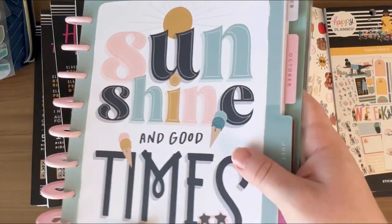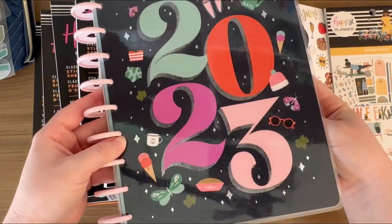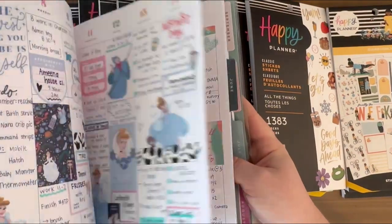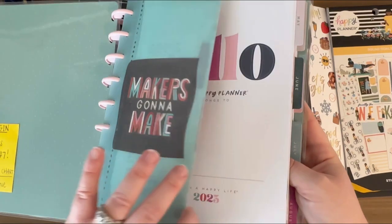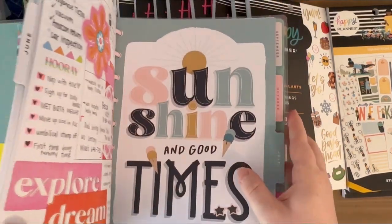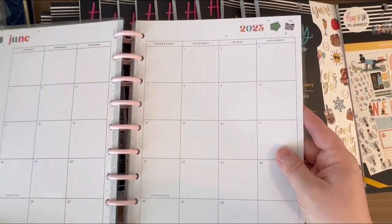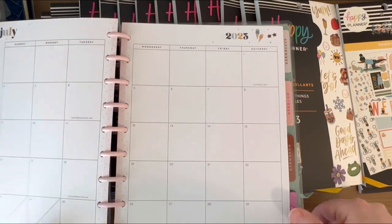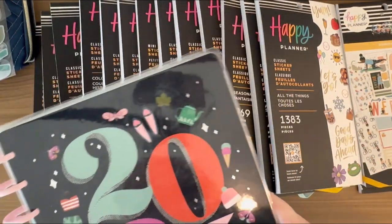So this is the planner that I got for the year of 2023, and I've been doing every single week. Wow, I never put my name in the front. Look at that. I've been keeping up with all the weeks, but I have not done any of my monthly spreads. So that's something I want to get back into, because those are my favorite of all time. I love the monthly view.